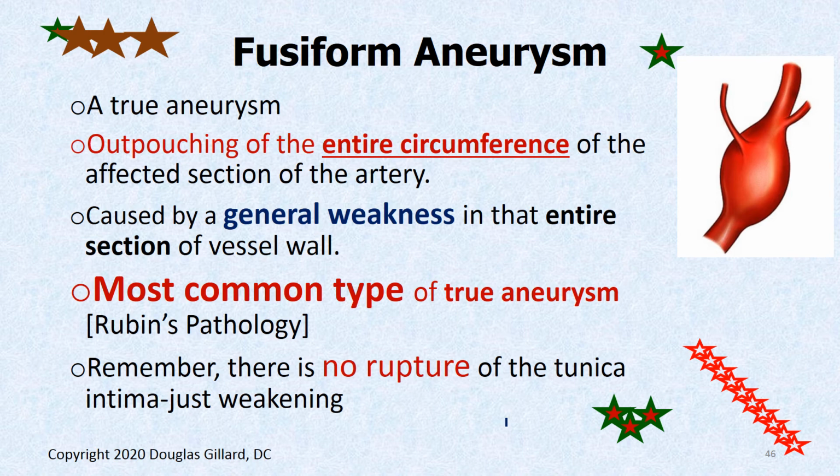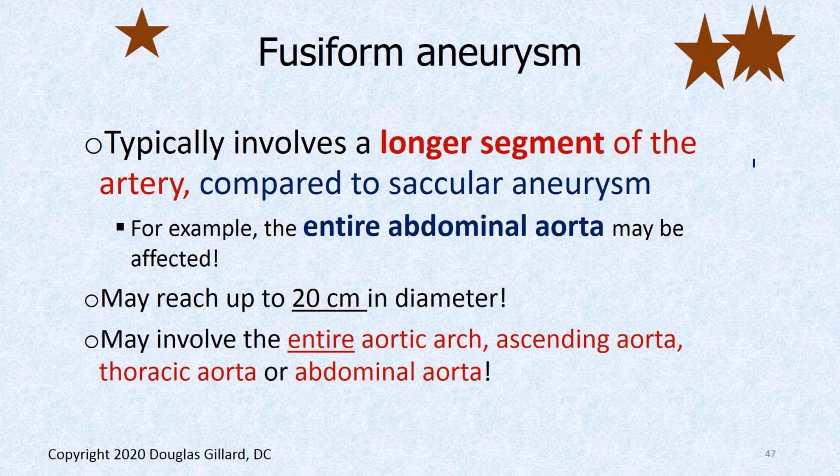Fusiform aneurysm is another true aneurysm, but the entire wall is bulging out in kind of a symmetrical manner. There's no sac sticking out like this. It's just a general bulging of the entire aorta. This is the most common type of true aneurysm, by the way. And remember, there is no rupture. The tunica media is intact.